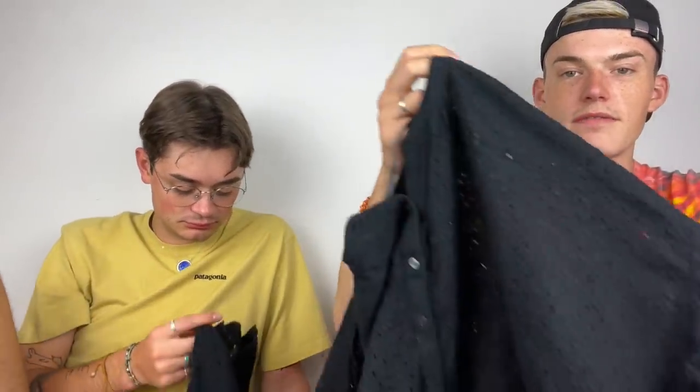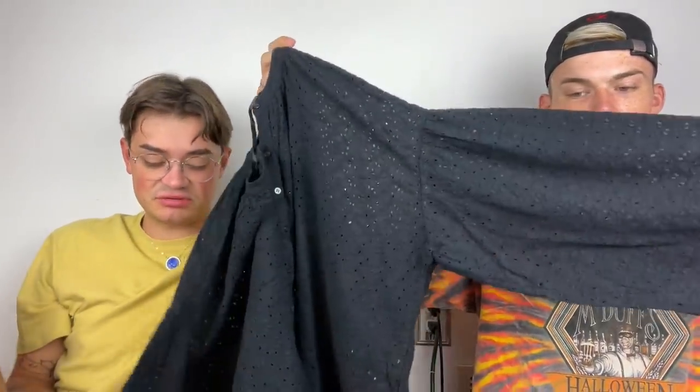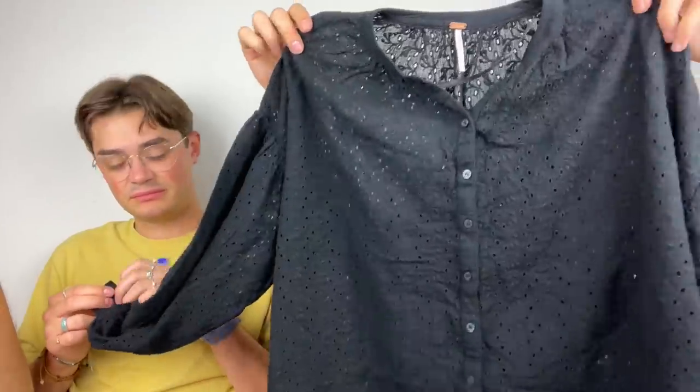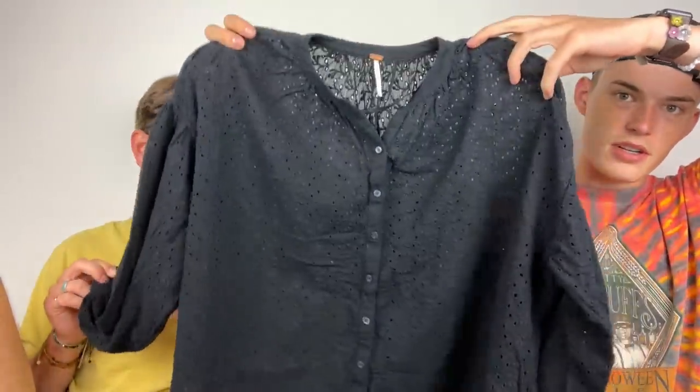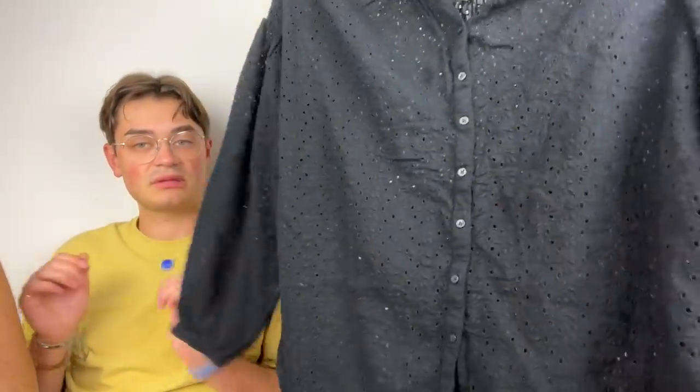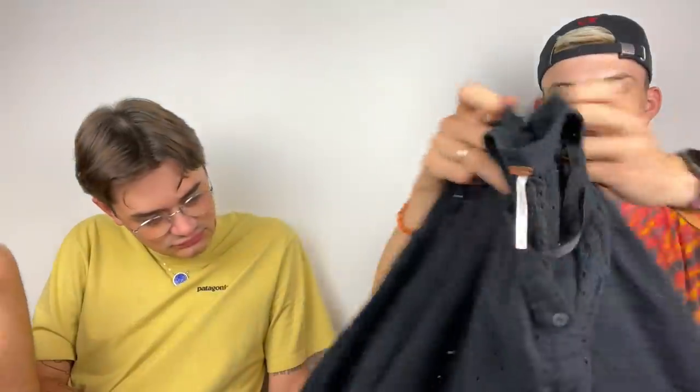Next up is my one Free People from today, and it's a really good one actually. It's a metal tag Free People size small, and it's very witchy core. This is so cute. Look at how big these sleeves are, puffed. And then it has eyelets, embroidery, and rivets all over. You can really tell right here where you can see through. You could maybe wear a black sports bra or something under it.